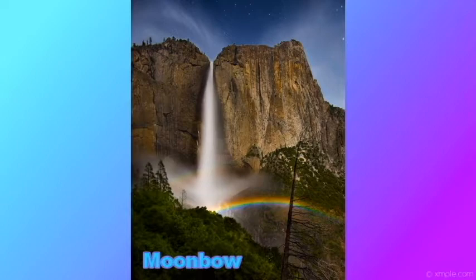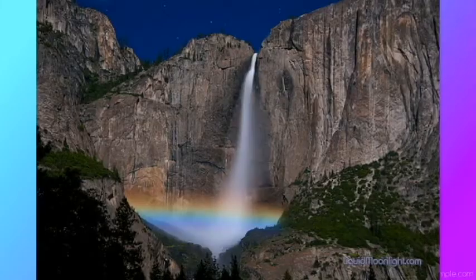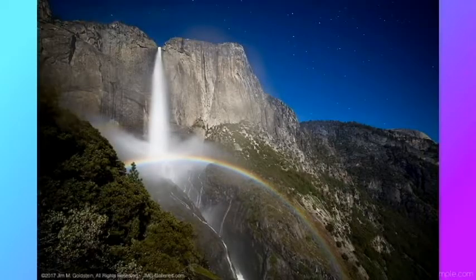Another thing is called a moonbow. It's pretty much a rainbow, but it only happens in the bright light of a full moon. At Yosemite, the combination of mist from the waterfalls and the angle of the moon combine to make a moonbow, only during the spring. That's pretty cool. That would be a thing to see.